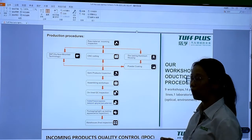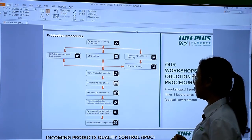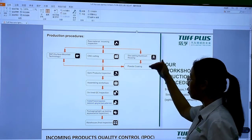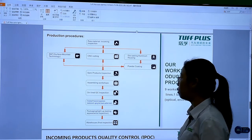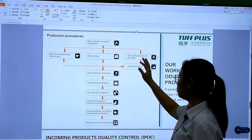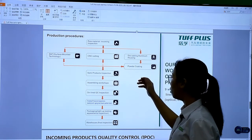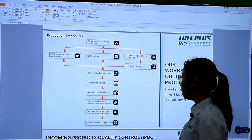Now let's begin with the raw material incoming inspections. In this part, our team will inspect the cables, the reflector, projector, and the electronic components. When the material quality is good, they flow to SMT, CNC cutting, casting aluminum housings, and powder coating. This year we plan to add more workshops for injections. After the semi-product inspection, they flow to the assembly workshops. Our assembly workshop includes modules, LED light bars, LED wall lights, headlights, bulbs, and working lights.